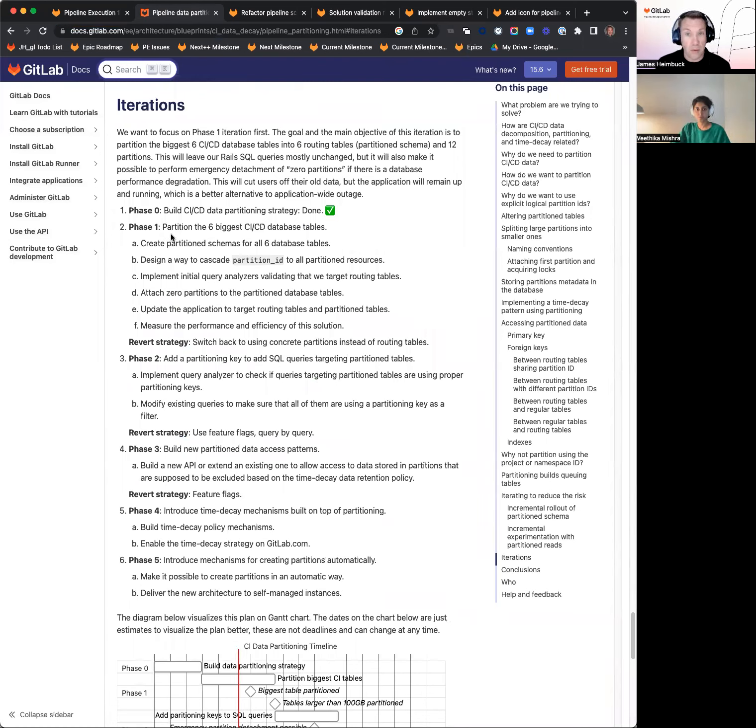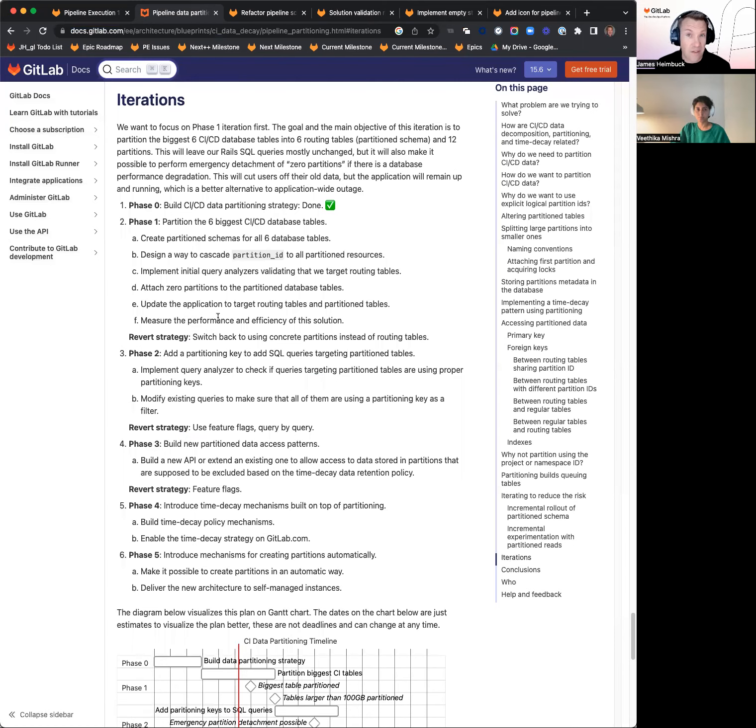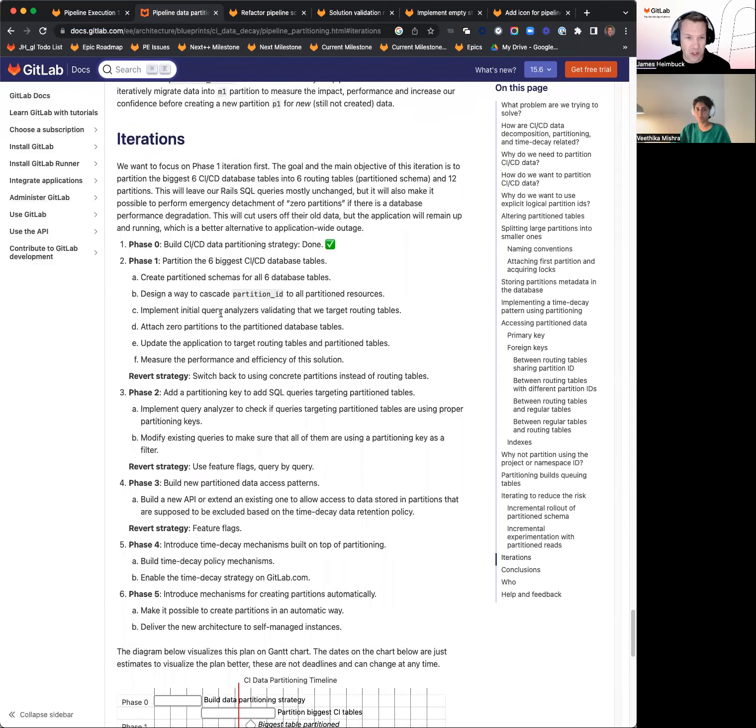And so we have a goal to break down the biggest table as part of the next milestone, to start to create new partitions of that. And I'll link to this docs page so you can follow along with our progress as we continue forward over the next 5 to 6 milestones. It's a big project for sure.